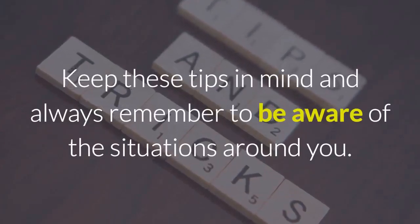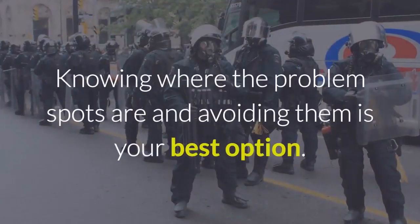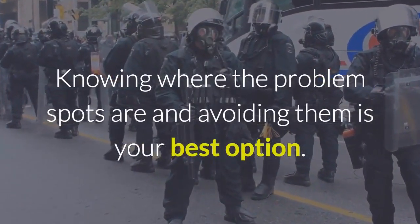Keep these tips in mind and always remember to be aware of the situations around you. Knowing where the problem spots are and avoiding them is your best option.